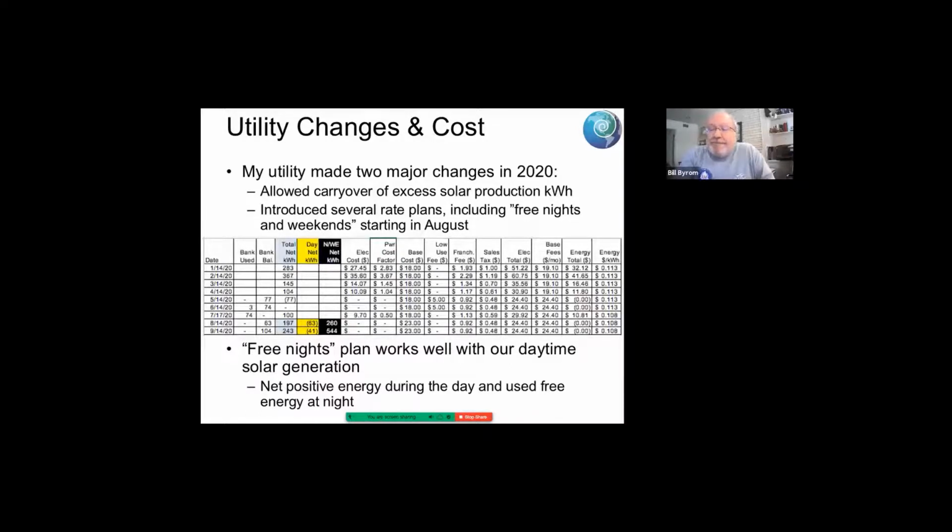Exactly. Yeah, Elena's got a plug-in electric vehicle, a plug-in Prius. After we switched to this free nights and weekends, she just set it up where it'll only kick on after 10 o'clock at night and charge. And it easily charges before 6 a.m., even if she's completely drained. So we just charge the EV at night. She's been basically running on free power since we made this switch.